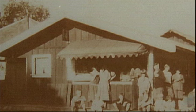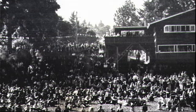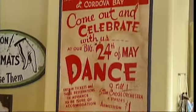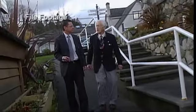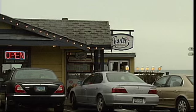It first opened as an ice cream and hot dog stand in the early 1920s. It later turned into a place to dance and dine during the era of the Second World War. But in 2010, the McMorran family decided to sell and pass the torch off to a pair of thriving entrepreneurs.